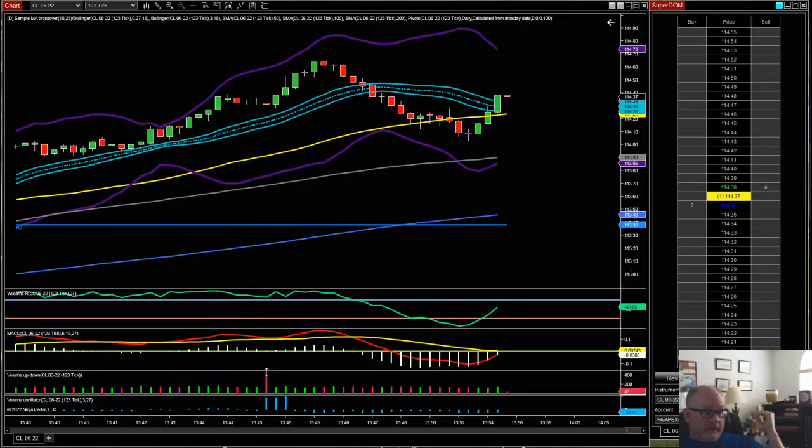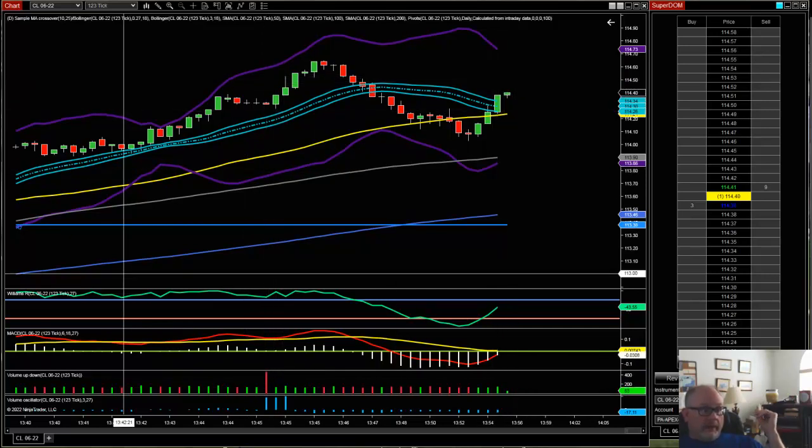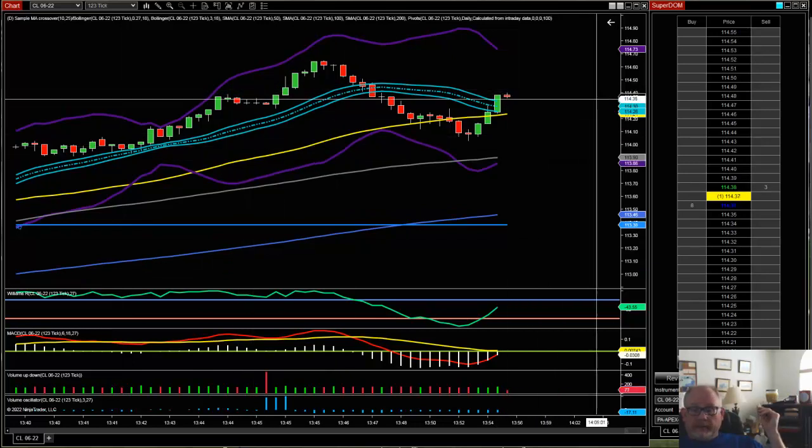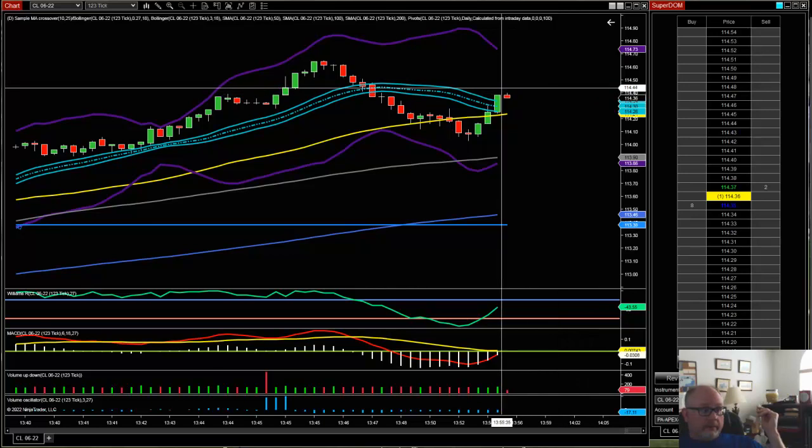And this is a significant point. Now we finally got our 1, 2, 3 setup here. It'll be interesting to see how this market finishes off.